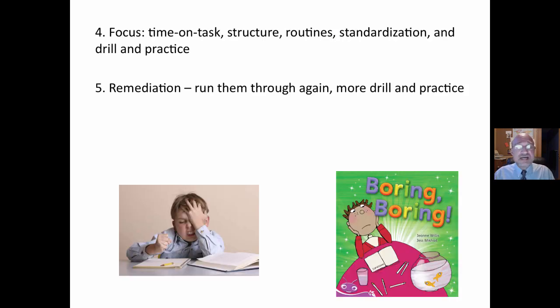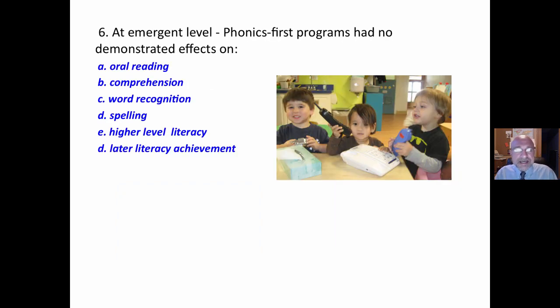The focus is on time on task, structure, routine, standardization, drill, and practice. Lessons tend to be very scripted. For remediation, if children are having problems, we give them more of something, more drill and practice. And one of the problems is it is an inauthentic form of literacy, and it tends to be boring and abstract.